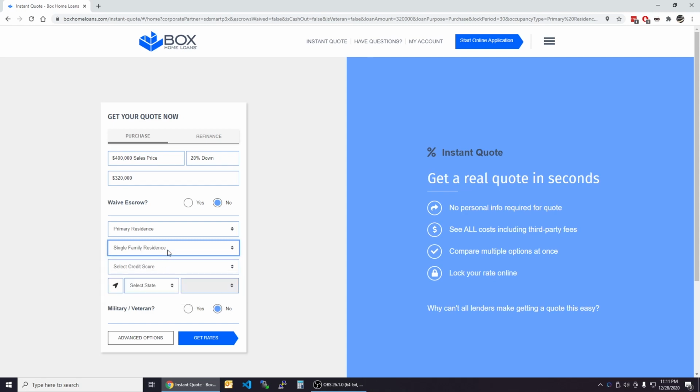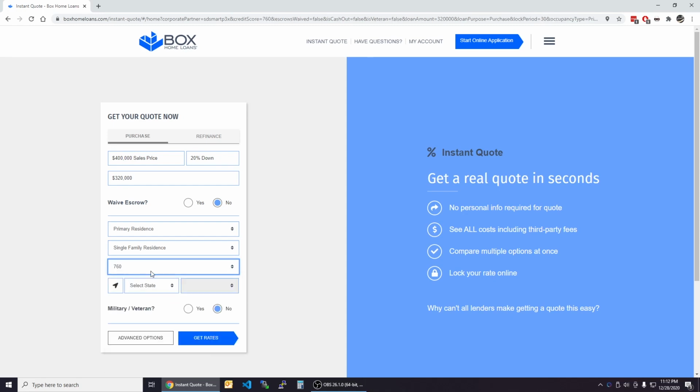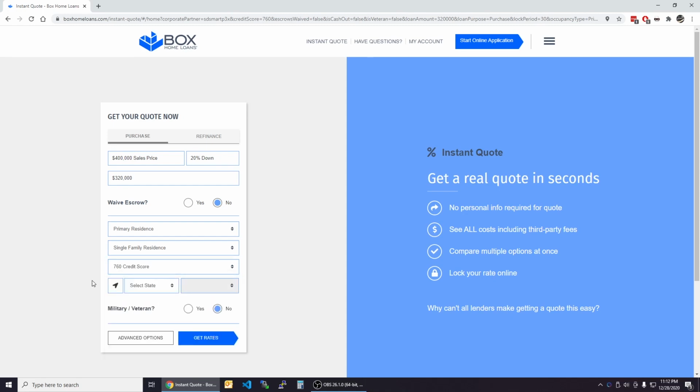In my case, I'm just going to put single family residence. And then down here, your credit score. So you can estimate this. You can go look on Credit Karma and you can try to figure out what your credit score is. Or if you know you have excellent credit, you can just assume you have like a 760 or something. Most likely anything over 720 is going to give you the best rates, but you can play around with this and see what comes up.